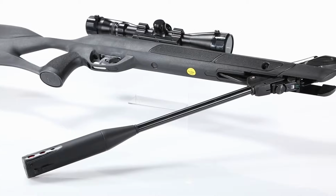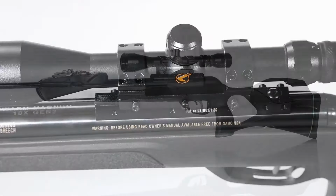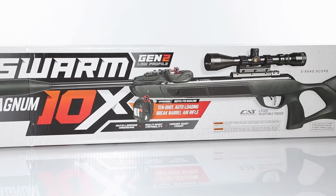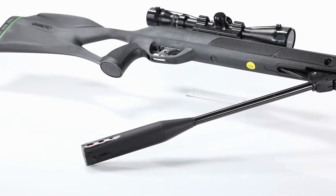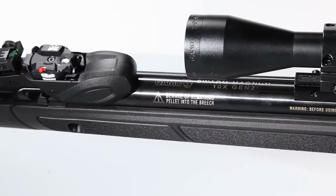Powering this beast is the IGT Mach 1 inert gas technology, featuring a 33 mm cylinder that enhances the shooting experience with a smoother and more consistent shot. The 2-stage independently adjustable CAT, Custom Action Trigger, gives users the ability to tailor their trigger pull, offering a level of customization that serious shooters will appreciate.